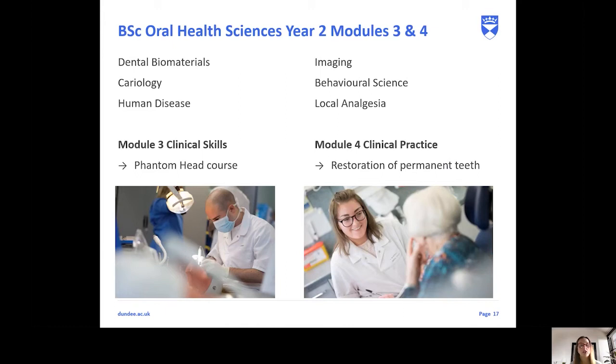So in year 2, very beginning of year 2, you do your local analgesia course, and that's where you learn to do injections. You don't do injections on each other actually. We take you up to the anatomy department where you give injections on cadavers. And these are bodies that have been donated to science, by people who have donated their bodies to science when they've died.